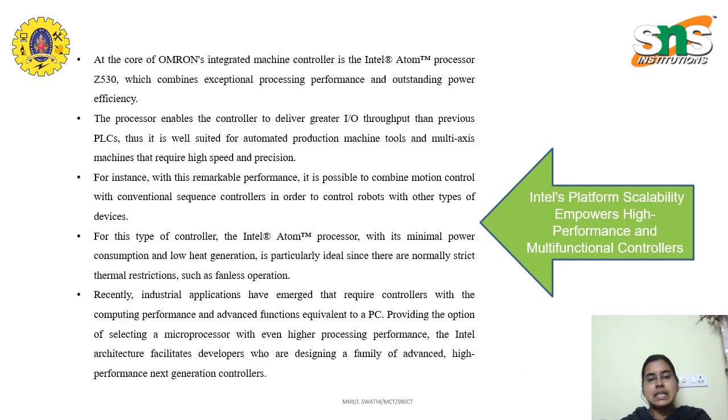Recently, industrial applications have emerged that require controllers with computing performance and advanced functions equivalent to a PC, providing the option of selecting a microprocessor with even higher processing performance. The Intel architecture facilitates developers who are designing a family of advanced high performance next generation controllers.